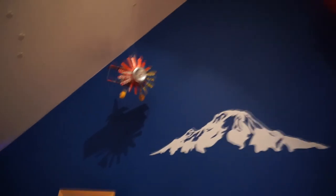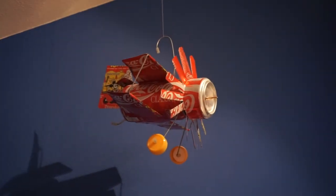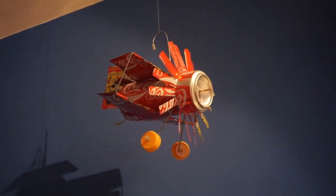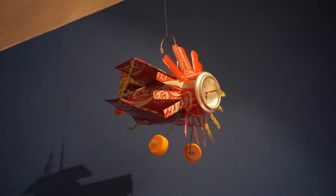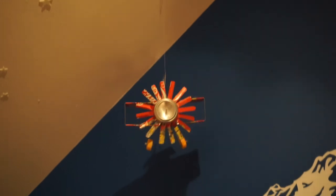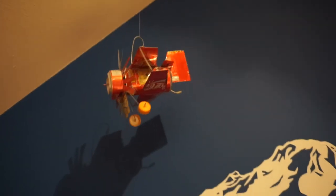Oh, I almost forgot to show you guys this little airplane. This airplane is made entirely out of Coca-Cola cans. And this is actually something that when my grandpa was alive, one of his friends made these. It was his hobby in his old age. Yeah, it actually spins, so that's pretty cool. But we have it hanging by a string on the ceiling, so when there are air currents in here, it just kind of floats around. And that obviously goes with our air and space theme as well.